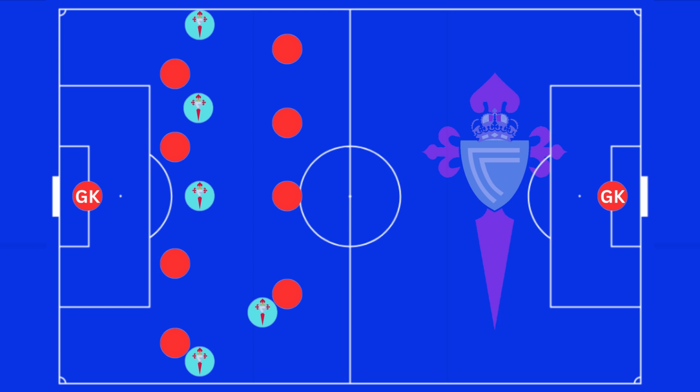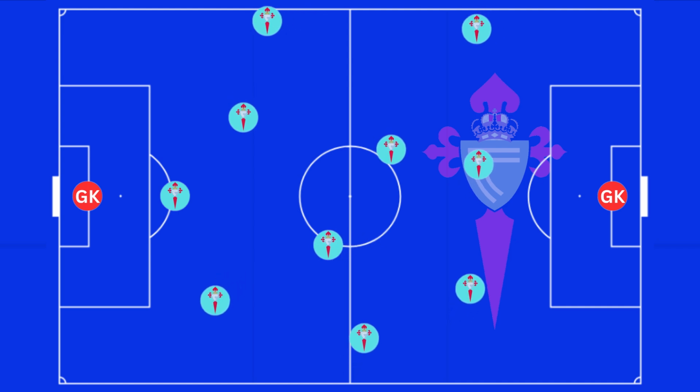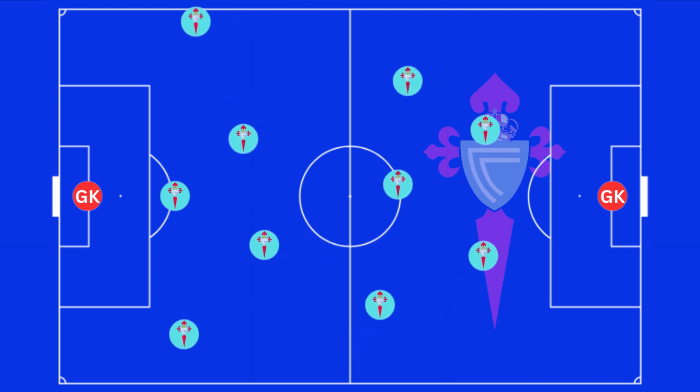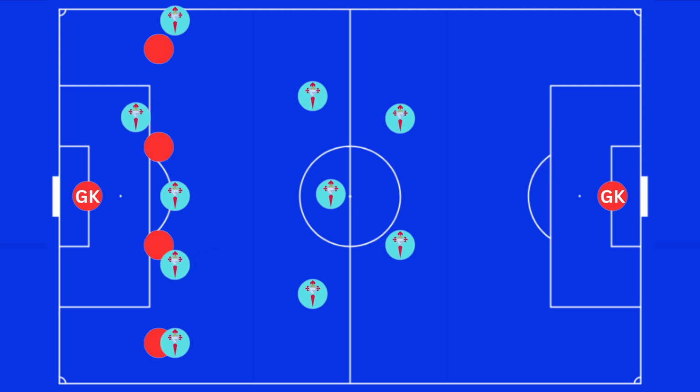They drop between the lines to receive and play through balls for the striker. Celta move players into the opposition's half, closing off the playing area as they form a 2-3-2-3. The 10s then join the front line to stretch the opposition's defence and create gaps between the defenders and run in behind using combinations with the wide player.